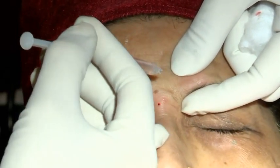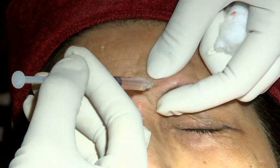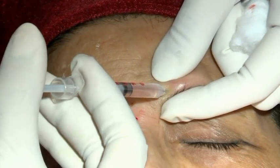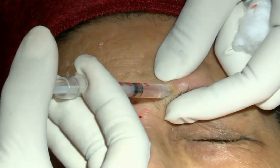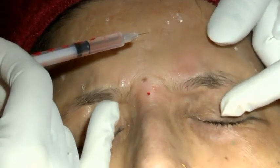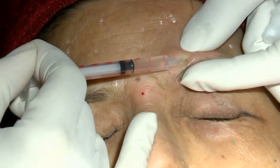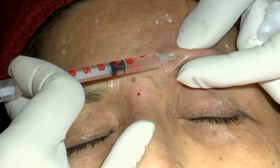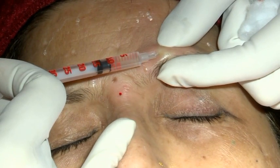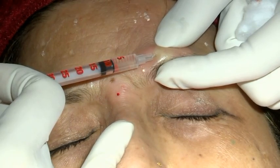So you pinch the muscle, you see the bulk where you have the maximum contraction, and relax. And I will be injecting 4 units. Contract, relax. So this is a more superficial injection. Again, I have held the muscle in my hand. My finger is on the orbital rim to prevent diffusion into the orbital muscles.